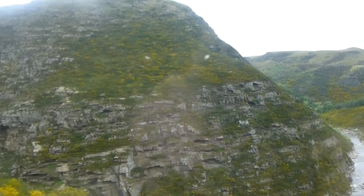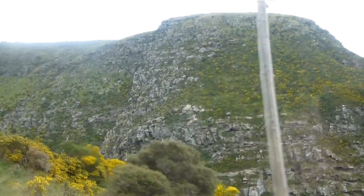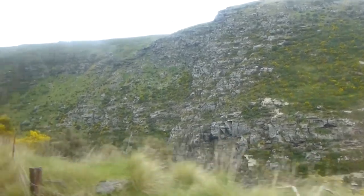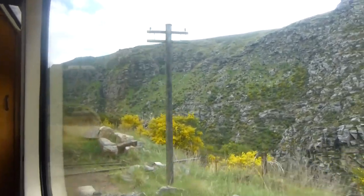Shortly ahead to the right, we'll see the dark face of the Notches, the most difficult piece of engineering in the whole of the Otago Central Line. But before we get there, we cross another challenging piece of work.